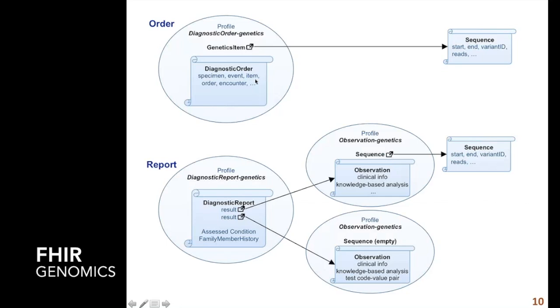So let's take a look at, for example, how one of these resources and profiles might be used. If you see here, the scroll is an example of a resource, and the profile is encoded by this circle. So we've got this regular diagnostic order that comes with FHIR, then we add on top of that genetics type elements, and then you can have a pointer, for example, to sequence when you want to place an order. Then when the lab responds, whether it be an external laboratory or an internal lab within the hospital, you will get a diagnostic report. Again, it's structured to have similar information to a regular report, but on top of that, you have this additional genetic information that can be observations about genetic information as well as sequence information if you want additional detail.